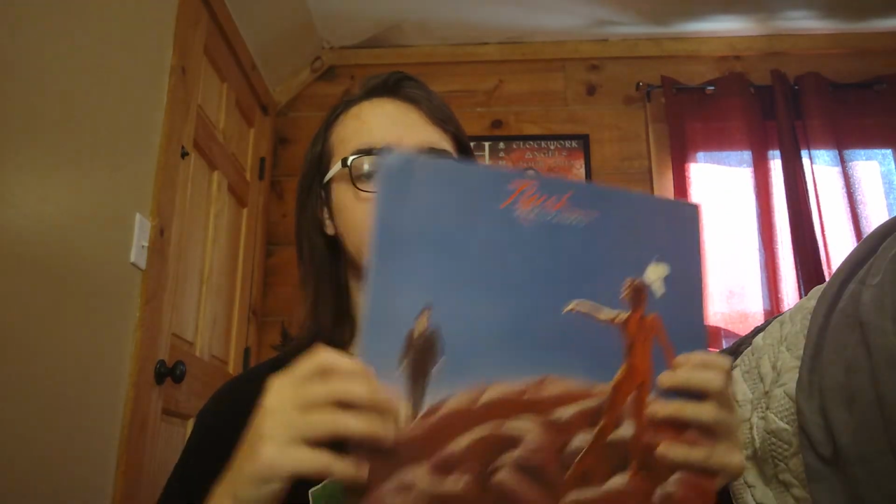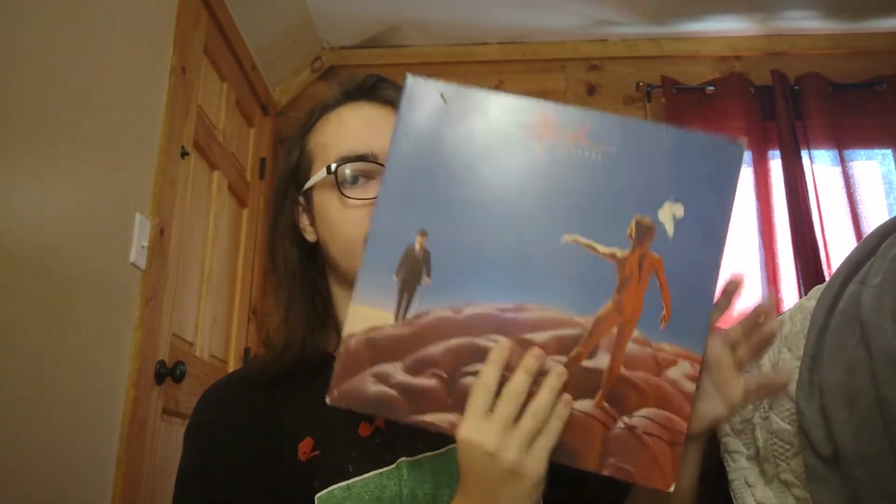Number 6 is Permanent Waves. Number 5 is A Farewell to Kings. And number 4 is Signals. Number 3 is Moving Pictures. Number 2 is 2112. And finally, number 1, which you already know at this point, Hemispheres, greatest album ever made.